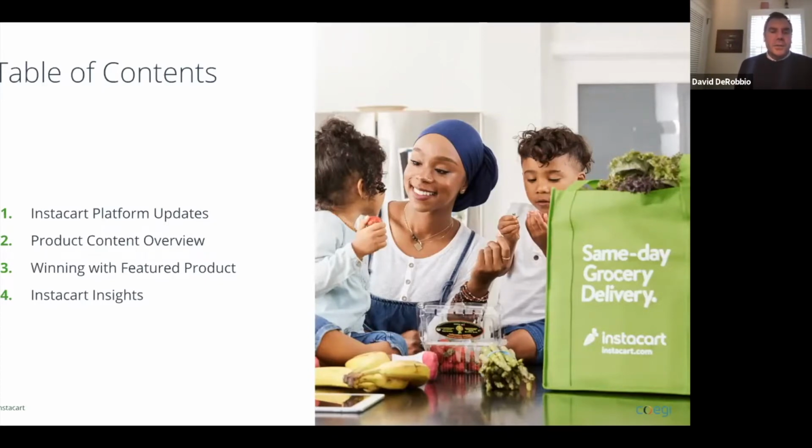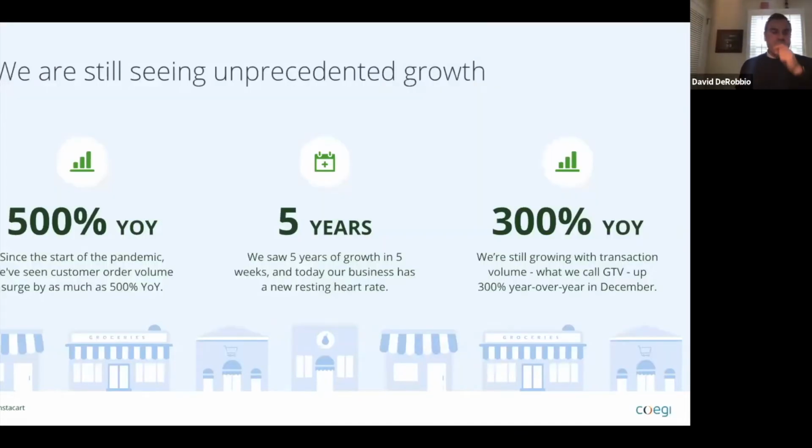And then we're going to talk a little bit about the insights that we provide our brands. Obviously, the transaction data and conversion that we see across our platform is of huge importance to a lot of our brands. So we're going to talk about how you can partner with Instacart to get a lot of that information. We'll also talk about platform updates.